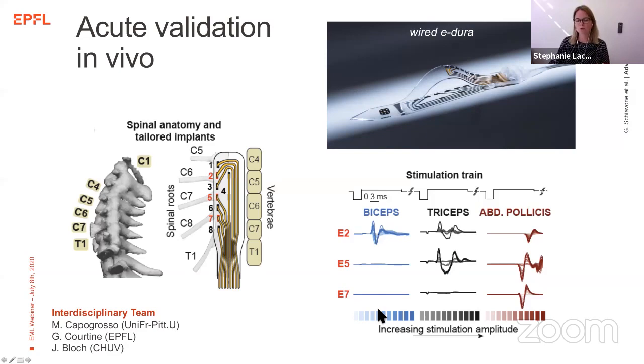And what you see here, the gray scale corresponds to increasing current that we're sending with the electrode. So the more current we're sending, the more activity we should have. And these are across multiple muscles in the arm, and these are for different electrodes, 2, 3, 2, 5, and 7, that we use to stimulate. So this was an important validation step that the technology now not only is robust to the deformation and can sustain the implantation, but actually can elicit what we were expecting from this epidural stimulation.